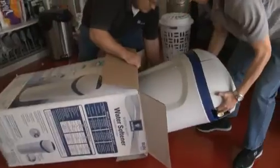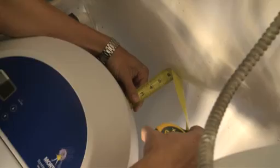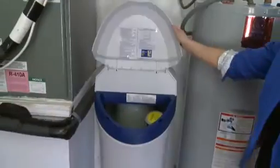Earlier, the Designing Spaces crew installed the water softener quickly without a hitch. By following the instructions provided, the homeowners will no longer be living with the adverse effects of hard water.